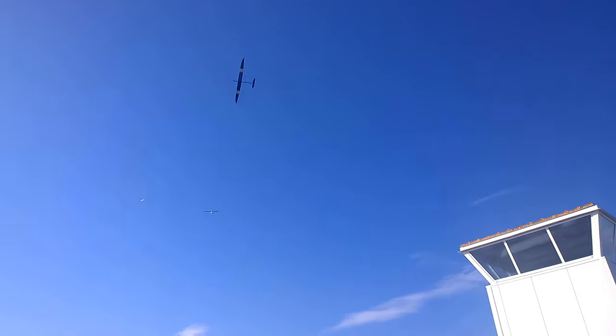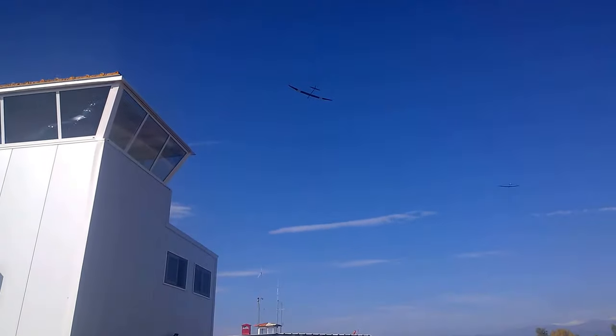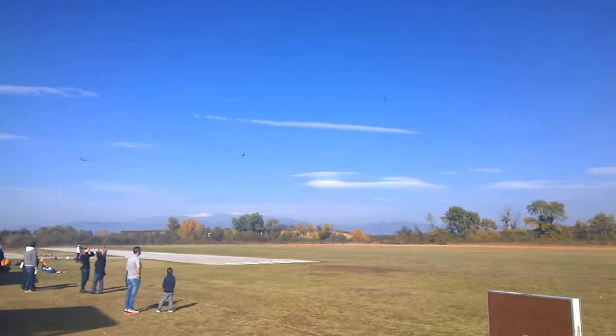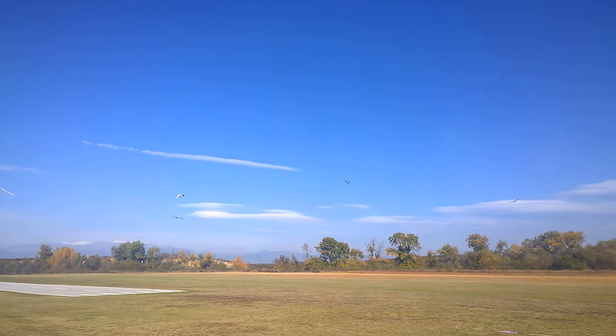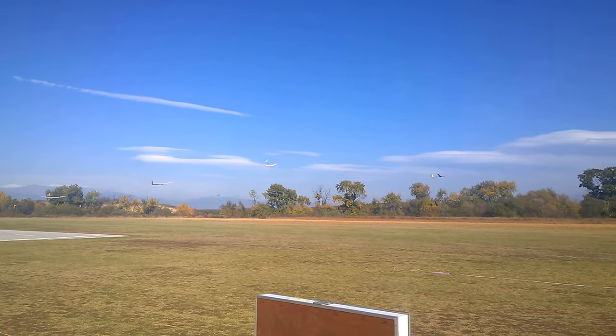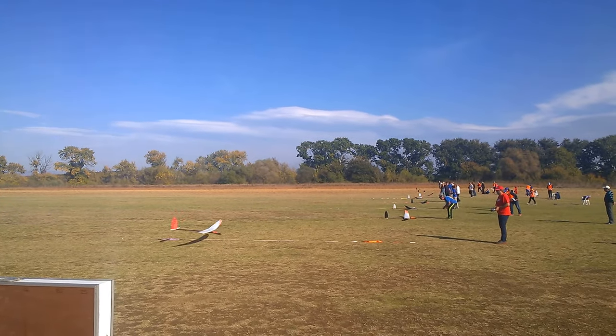And this is now close to the tower. Don't do anything stupid here, guys. You've heard that. Another touch. 10, 9, 8, 7, 6, 5, 4, 3, 2, 1.